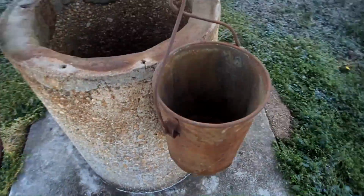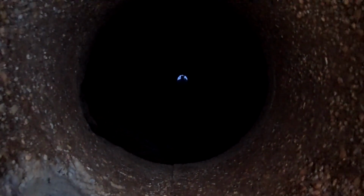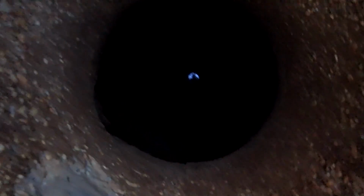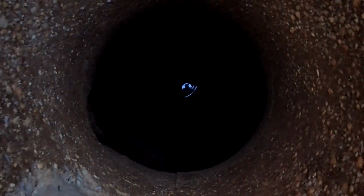I took the lid off the well. Take a look inside. It's pretty cool. About 15 feet deep. Has water in it. I wish I had my magnet with me. We'd put it down in there and no telling what we'd find. But I still haven't got it out of the river yet, so I need to go back there and get that thing out.